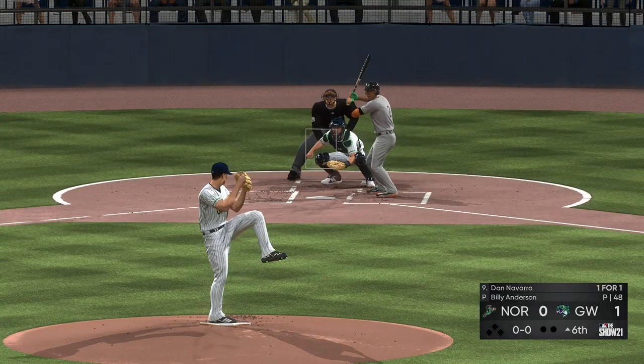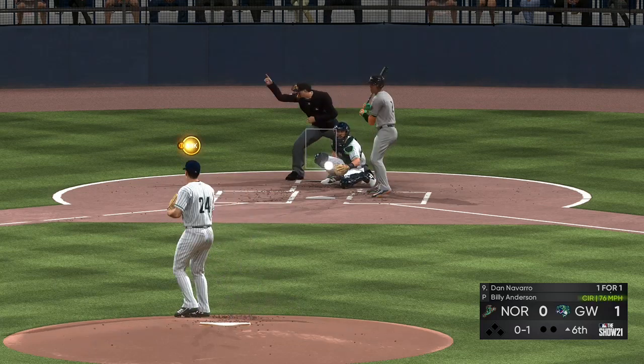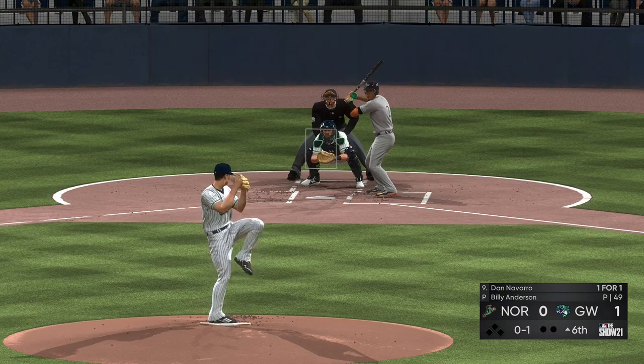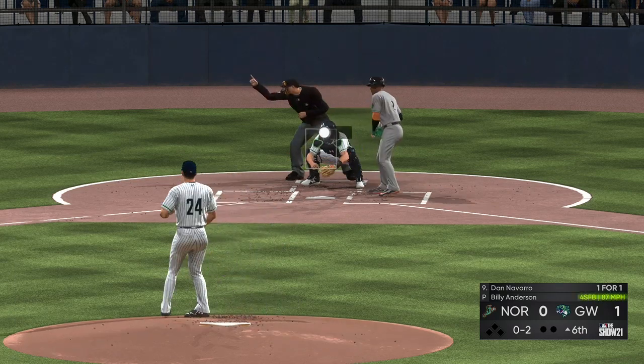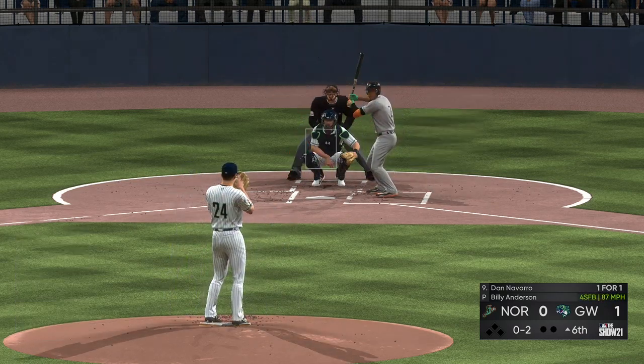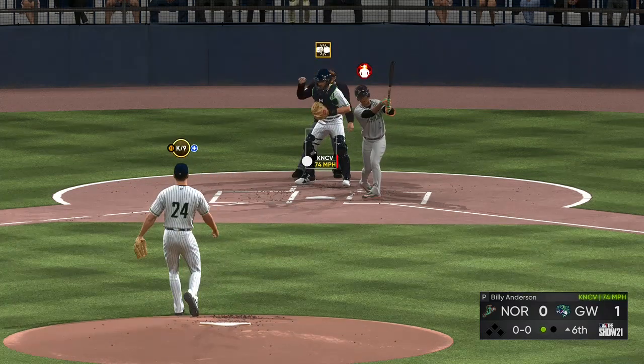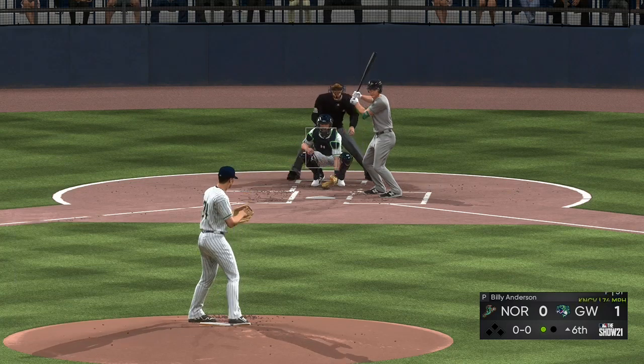To the plate now, Dan Navarro, as the first pitch to him is in there for a called strike one. Fastball called for strike two. Hey, this guy's done a better job than expected. He's made some bad pitches in the strike zone, but so far he hasn't gotten hurt by it. And he got him.